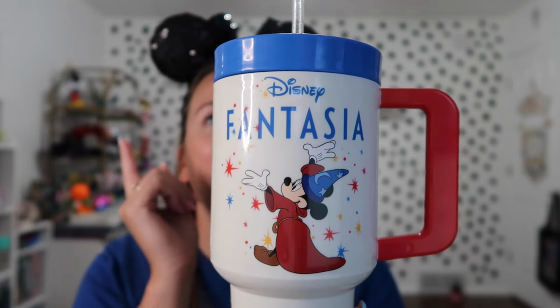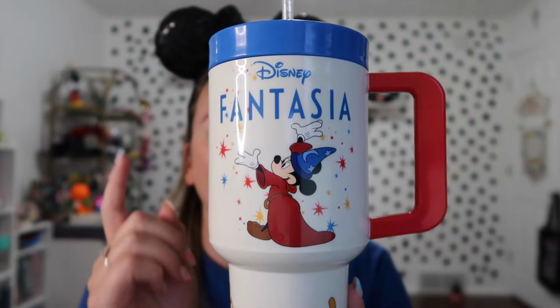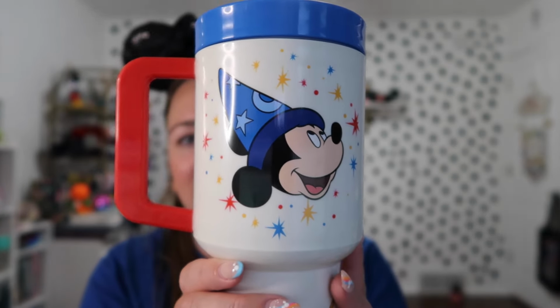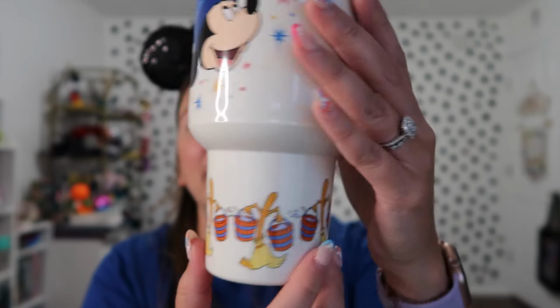I didn't run. We went from Old Key West to Hollywood Studios before our dinner at the Yachtsman, and I thought I was going to pass out walking from Hollywood Studios to the Yachtsman because it was so freaking hot that day. But this is so adorable. I can't handle it. And then they have the little broom guys on the bottom. It's giving 90s vibes to me, and I'm here for it. It's few and far between. If you find one and you like it, make sure you grab it. But I was happy that I was able to find at least one.